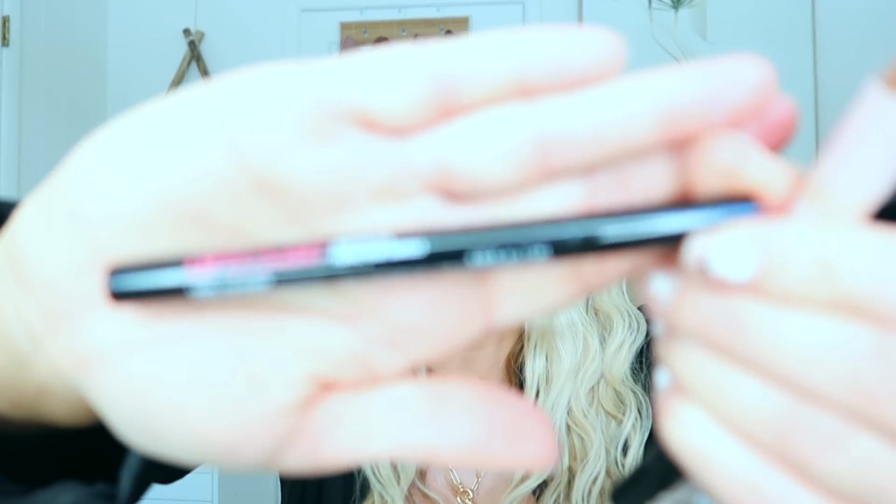Then the next thing I do is I go in with the NYX Lift and Snatch in the color Ash Brown. This is like a liquid pen. And I go in and I basically just go like this, and I add little hairs so it looks like I have hairs, but I don't. So that's amazing.